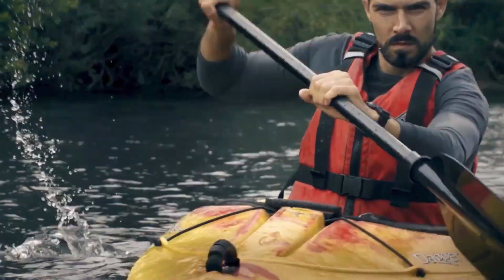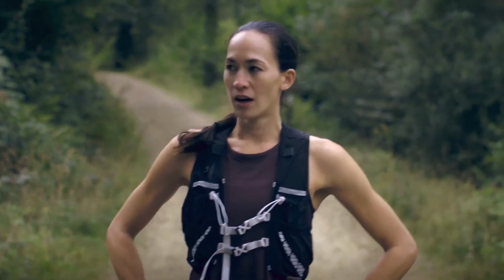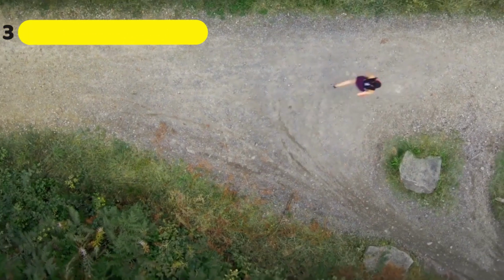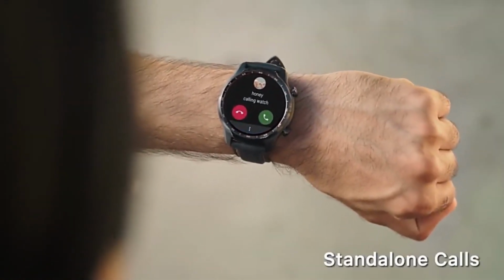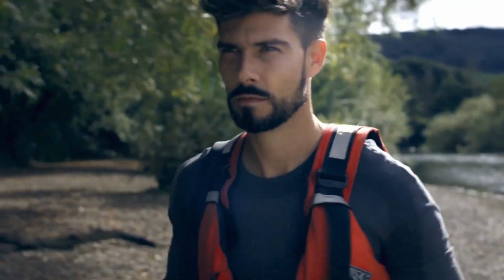Number 9. TicWatch Pro 3 LTE. This watch is worth $200. It is expensive, I know. However, for this price, it has functions of watches twice or 3 times as expensive, like the Apple Watch 8. Let's start with the screen. In this case, we have a 1.4-inch AMOLED panel and a sharpness of 324 pixels per inch. Plus, it has a brightness of 1000 nits and refreshes at 60 Hz, so it will feel very smooth.